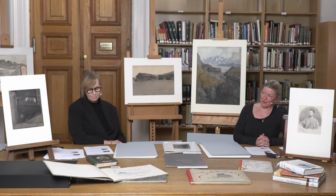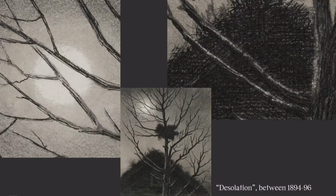The last slide with details is from Desolation. Then you can see that the moon is the tone of the paper. There's an even layer of wash around it, wash covered with black crayon in parts further away. And then again, Kittelsen has used scratching to create the highlights of the moon shining on the tree.